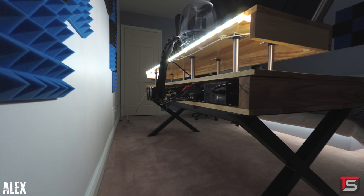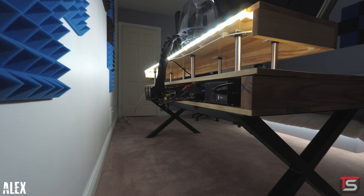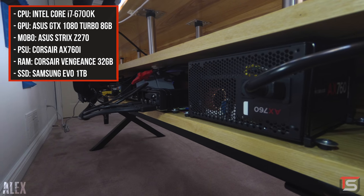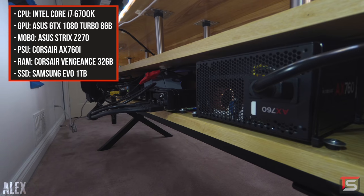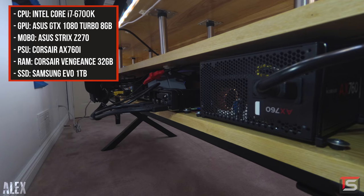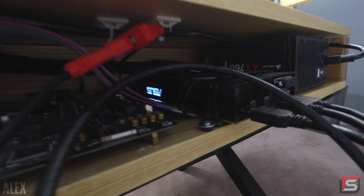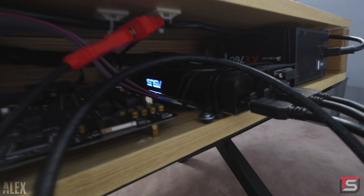Okay, so the cable management is where it gets interesting. So check this out, guys. Not only did he hide all the cables behind his desk, but he even crammed his PC in here. The desk he is using is actually the case for his PC. I haven't seen a setup quite like this before. That's pretty hilarious. If you guys look closely, the motherboard actually has standoff screws installed on it, so it's not just laying inside there, so I will give him props for that.